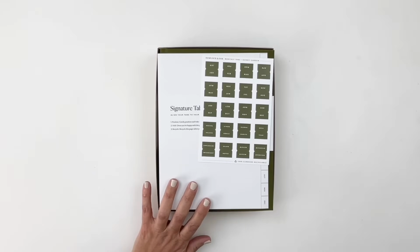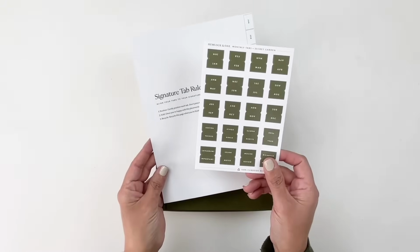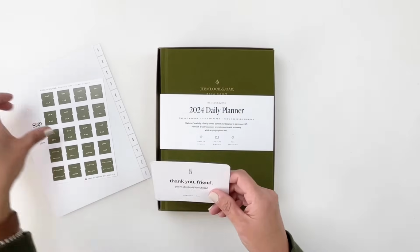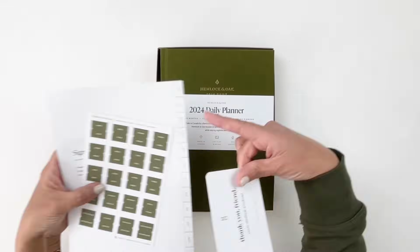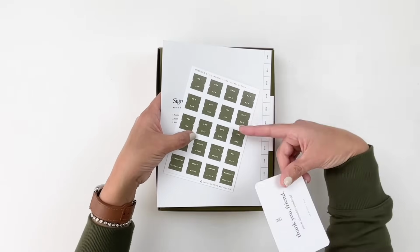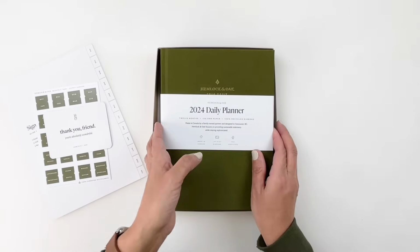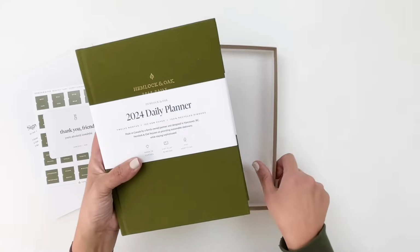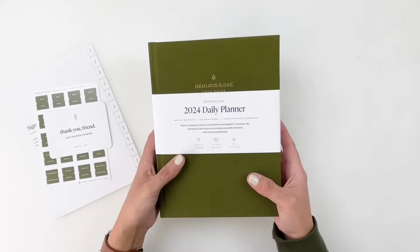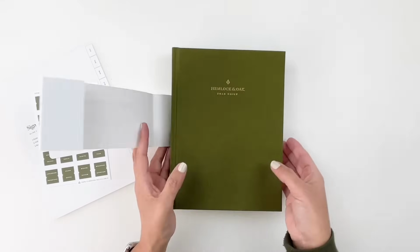She is beautiful and she is very, very green. Obviously, I got the green tabs to go with it. And if you're not familiar with the Hemlock and Oak, they do send a guide for your tabs so you can lay it down on your page and figure out where to add your tabs, which is nice. And this is my daily. I love the green. It is just gorgeous. Let's take this baby off.